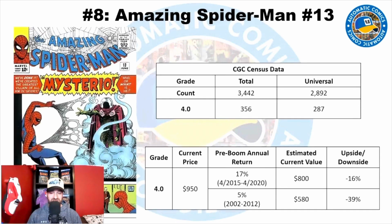So you look at these numbers, this one is definitely one that I would be avoiding right now. Even at the 17% return level, this book still has a downside of 16% or $150. At the 5% level, it is a downside of almost $400 or 39%.